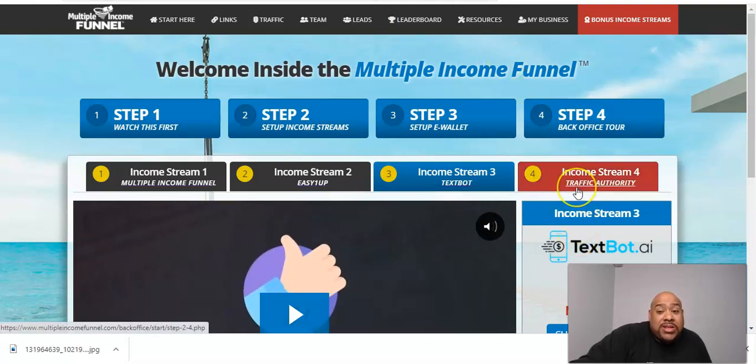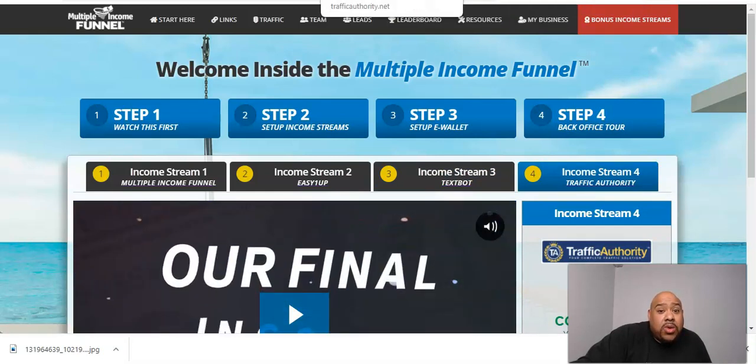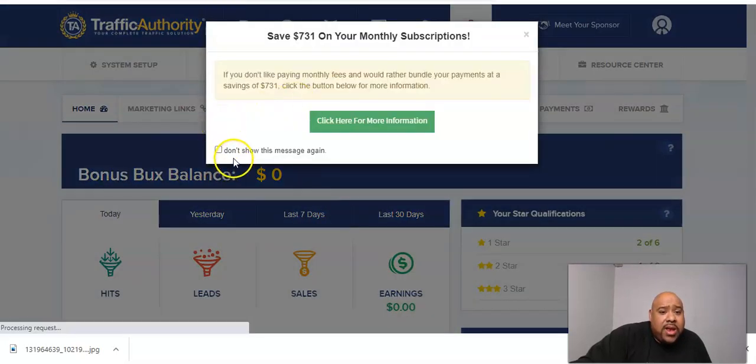And last but not least is going to be Traffic Authority. Traffic Authority here is a system that I've been using, and I'm actually going to log in right now to my back office of Traffic Authority just to show you exactly. This is the traffic source that I have been using, so you don't think I'm putting this out as fluff or anything like that.